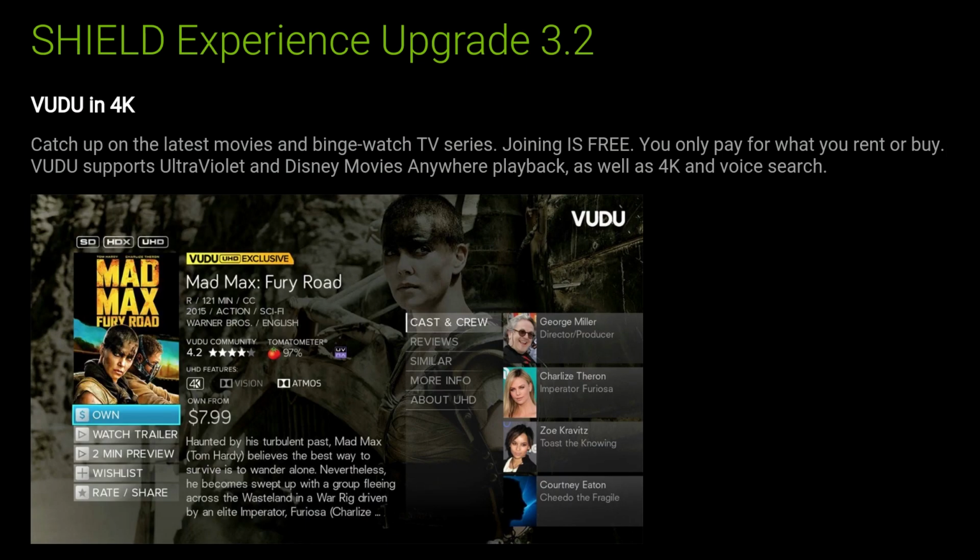Vudu 4K, catch up on the latest movies and binge watch TV series. Joining is free. You only pay for what you rent or buy. Vudu supports UltraViolet and Disney Movies Anywhere playback, as well as 4K and voice search. So that's awesome. You can now buy and rent movies through the Vudu service in 4K.